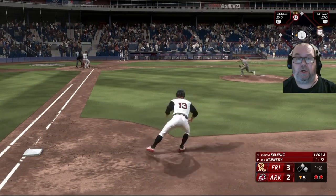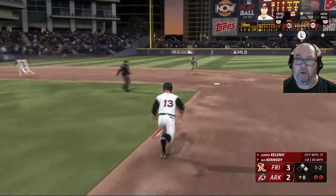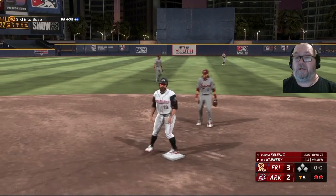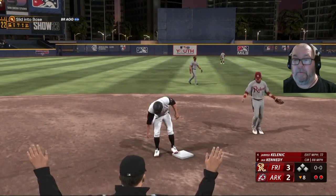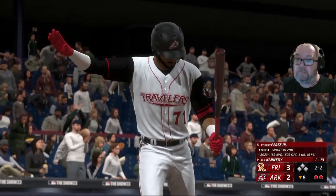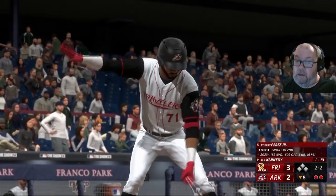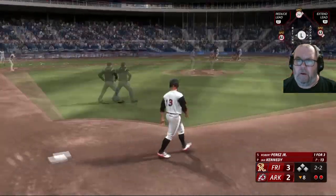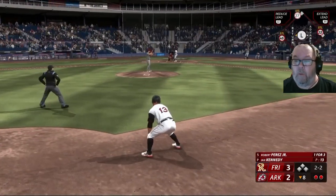There's the pitch. Back to the mound. He's got it. In there. Nice. Bases loaded. Back-to-back base hits. Got a change up for Robert Perez Jr. outside corner, but he just got extended and put the barrel on it. If he can get it to the outfield, then we should be able to get home. Really important at bat.